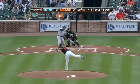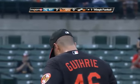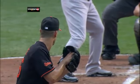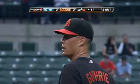No. Swung on and missed. Got him as he chased one upstairs. So Swisher is out of there. Guthrie's strikeout, 2 down. Jeremy has good velocity tonight, and he goes right upstairs, top of the strike zone, and punches out Nick Swisher, 2nd out of the inning.